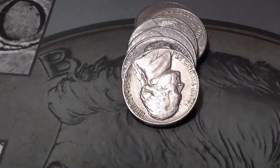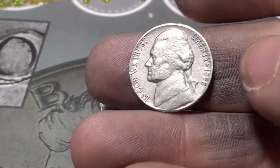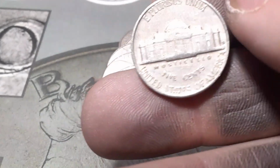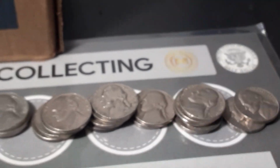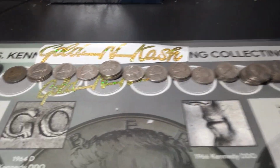Roll 49, box number 1 or number 2. We're gonna have another 1958. Is this a semi-key date? Philadelphia. It is not. We got another 1958 out of Denver. All right, that is the end of box number 2, number 28 of the series.